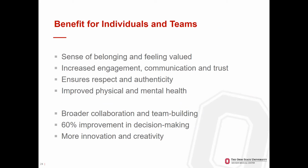Further benefit for individuals and teams, it really increases more opportunity for a sense of belonging and feeling valued. Having DEI initiatives increases when patients and staff see themselves represented in leaders and people who provide care. It raises general engagement, communication, and trust, which is vital in a health setting. And it ensures respect and authenticity by everyone being able to truly be themselves. Therefore, all of these really do lead to improved physical and mental health, both for staff members, for leaders, and for patients. In a team perspective, it brings about the chance for broader collaboration and team building. It's also been shown to improve decision-making by 60%.